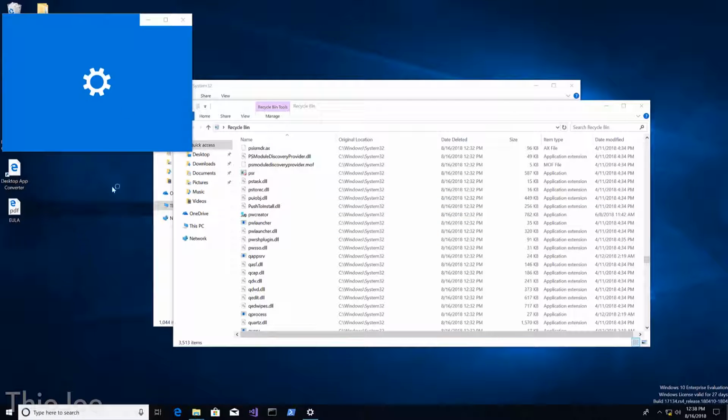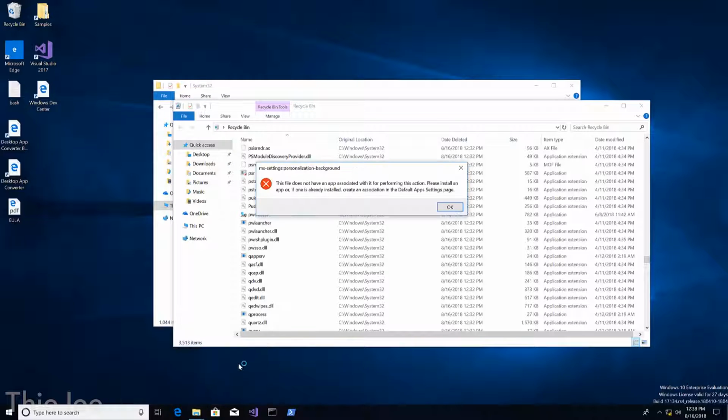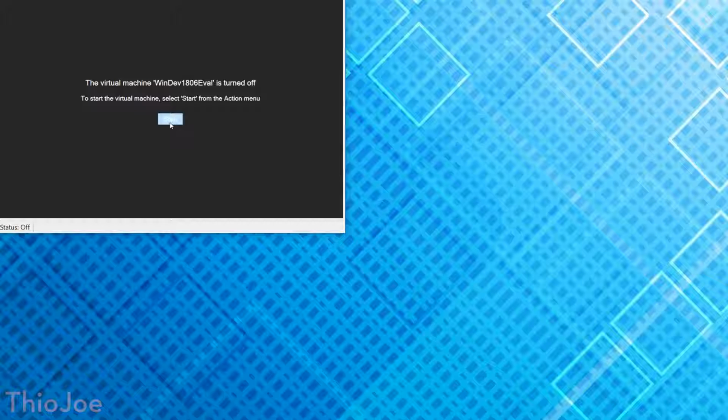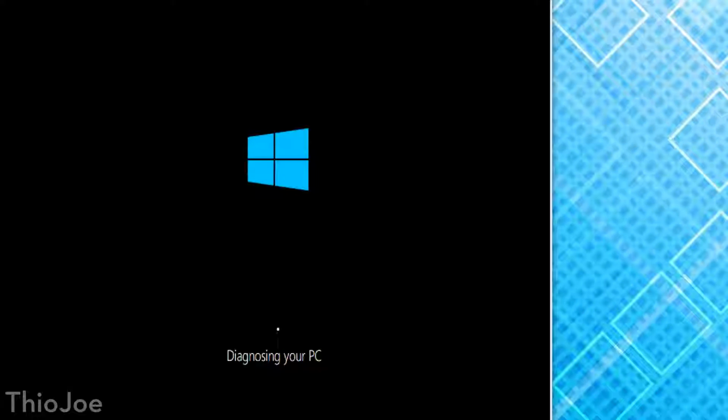You can't launch the Task Manager. Everything's destroyed at this point. But Windows is at least still running. So what I'm gonna do is manually reboot the virtual machine and see what happens afterwards. So I'll just reboot it now, and we can wait for it to load, and you can pretty much see it instantly tries to go into automatic repair. It knows right away that something's wrong and that Windows failed to boot, and it says diagnosing your computer.